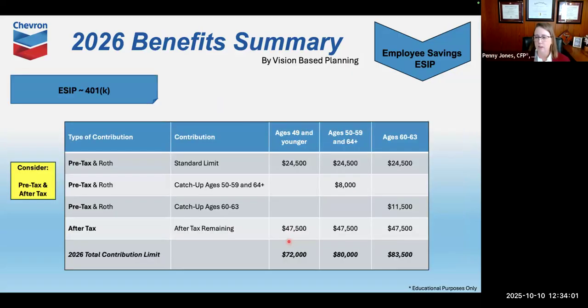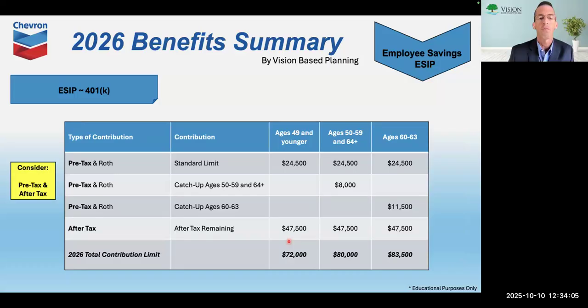Let's talk numbers. What does that look like in real time, Brian, for 2026? Yeah, so for 2026, these ranges as far as the contributions can change each year based on what the IRS elects. For 2026, the pre-tax and Roth standard limit is $24,500. If you're over age 50, there are different catch-up limits that actually get stacked on top of the standard. If you're anywhere between the 55 to 59 range, or 64 or older, you've got 8,000 eligible on top of the 24,500.